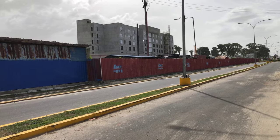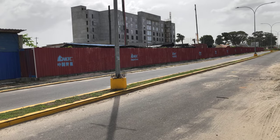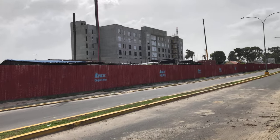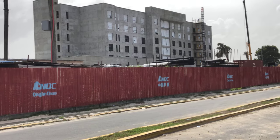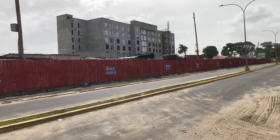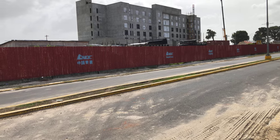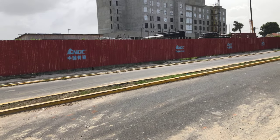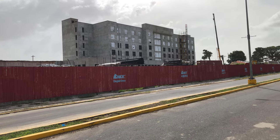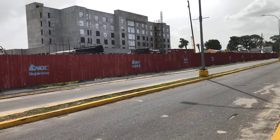Some of them are almost completed. Best Western is almost completed. I'll give you an update on that one shortly. But this is the Courtyard Marriott. The new ones that are still being constructed are King's Hotel. There's a King's Hotel being constructed at Kwame Street and Waterloo Street in Georgetown. And there is an AC Marriott being constructed at Ogle Airport. I've given you an update on that one, but not recently.